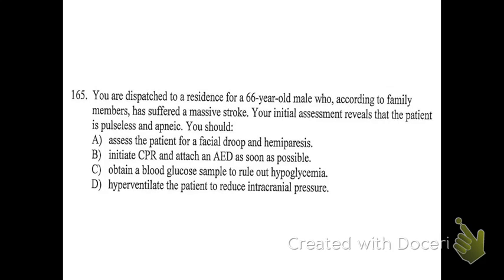Number 165. You are dispatched to a residence for a 66-year-old male who, according to family members, has suffered a massive stroke. Your initial assessment reveals that the patient is pulseless and apneic. What should you do?